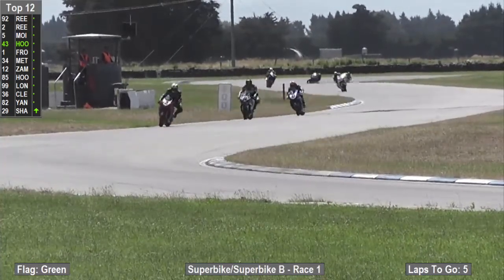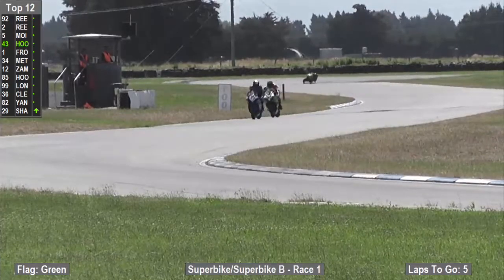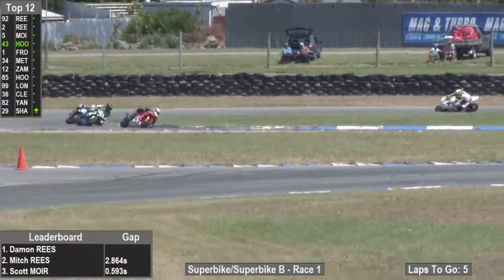So now that we've got Demon, in fact, look at that, he slows up immensely. And did he do that for the other riders? Yes, I think so. I think significantly he is slowing up immensely. And look at that. Wow, how far has Damon got in front? There is Mitch under attack from Scott. And look at that from Al, right in behind him.